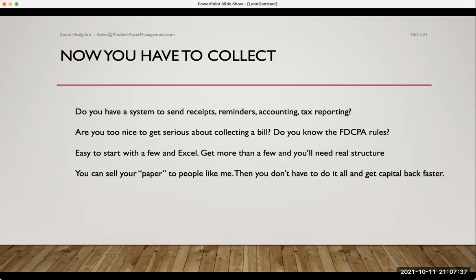I've been a bill collector since 1980. I owned collection agencies for years. It's just business for me. So it's easy to start with a few and get a feel for it. But when you get more than a few, like 10, 12, 15, you really need to put some structure together, or you're going to be missing due dates. You're going to have NSFs pop up that you missed. And the record keeping gets haphazard and reduces the value of the paper.